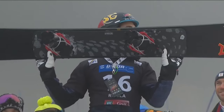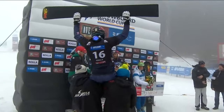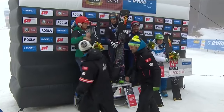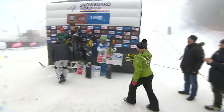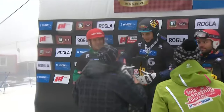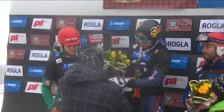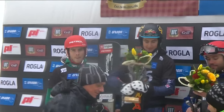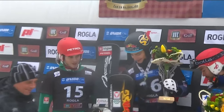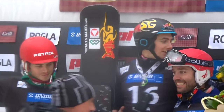Getting his first career win, Lukas Matis carried aloft to the top step of the podium. Wonderful scenes here. And that's the way to get delivered onto the top step. So Lukas Matis is now in a tie at the top of the tour standings with Zan Kozir. They're both on 1,600 points with just that one race to go, almost a 600 point lead over Unterkofler in third place. The check for just over 11,000 Swiss francs goes the way of Lukas Matis of Austria. And in a moment's time, we'll have the Austrian national anthem.